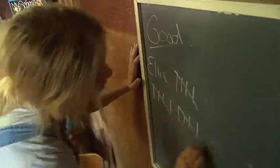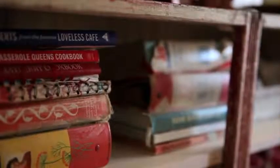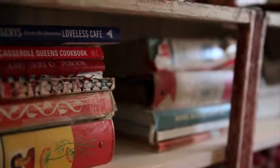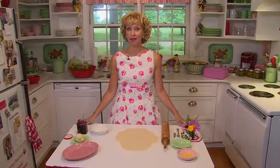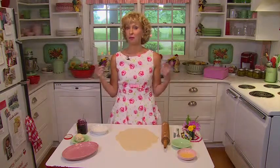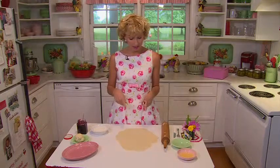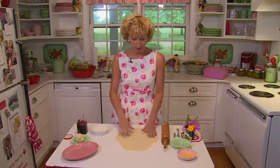No matter what age, kids will be kids. Let's use our freezer jam to make some yummy hand pies for dessert. So now we're making hand pies, a family favorite. The great thing about them is you don't have to use utensils, so they're perfect for picnics and our farm party later.